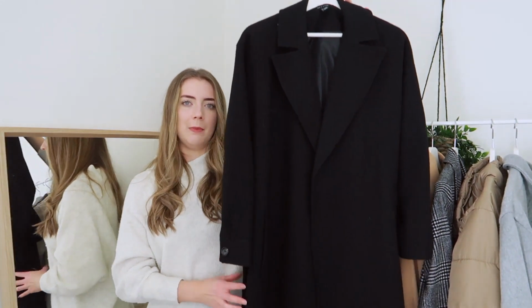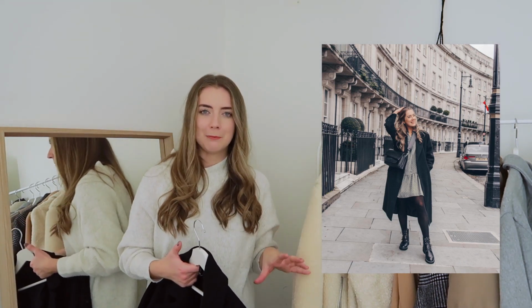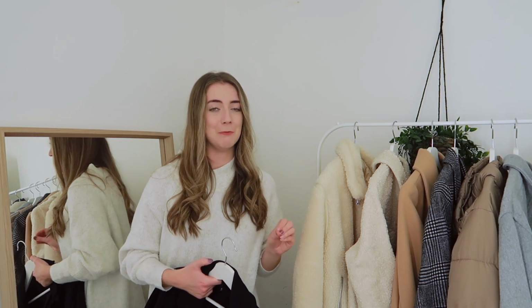So I posted this on my Instagram this week actually, so I'll insert the picture here. I just styled it with a little green dress just to give it a bit of colour, and some flat biker boots just to dress it down. And I'm really happy with that outfit. It's so wearable. It's one that I've been going for so much recently.